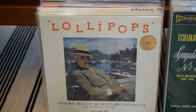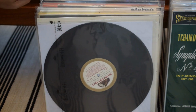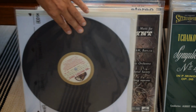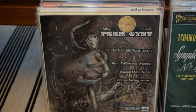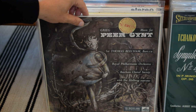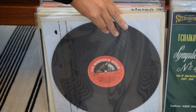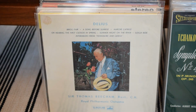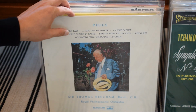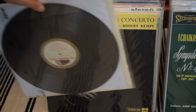Really nice copy of Lollipops, Beecham. I have a later copy of this, but this one is on the red and gold labels. Another Beecham, some Grieg, Peer Gynt on the Big Dog labels. There's a Delius compilation from Beecham, red and gold.